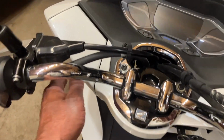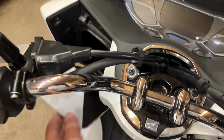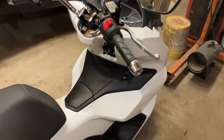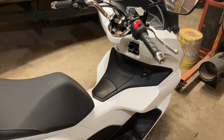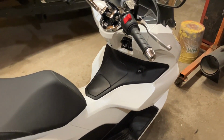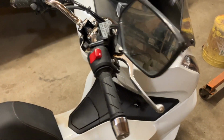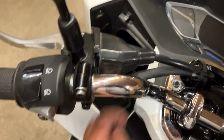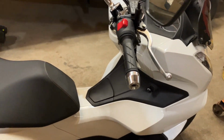The PCX comes with a USB-C port in here for charging your iPhone, which the Silverwing never had. Silverwing came with a hole to put like a power socket in there, but it didn't actually have anything in that hole. You had to install an aftermarket power socket and wire it all up into the electrical system. So yeah, the PCX comes with a 3 amp USB-C port in there to plug your iPhone in or your tablet or whatever. Charge it up.